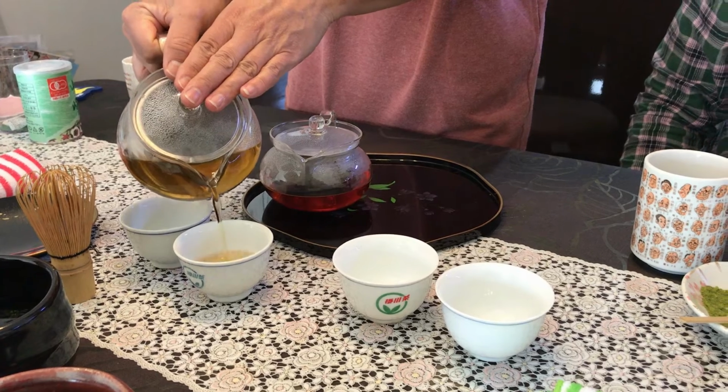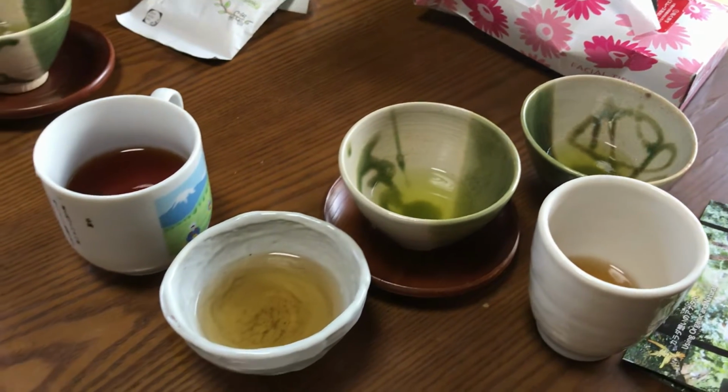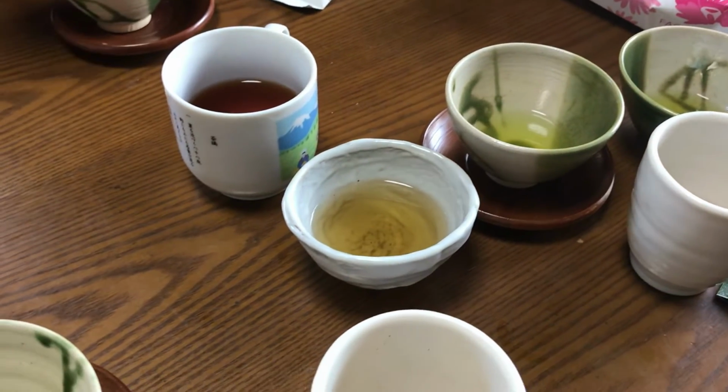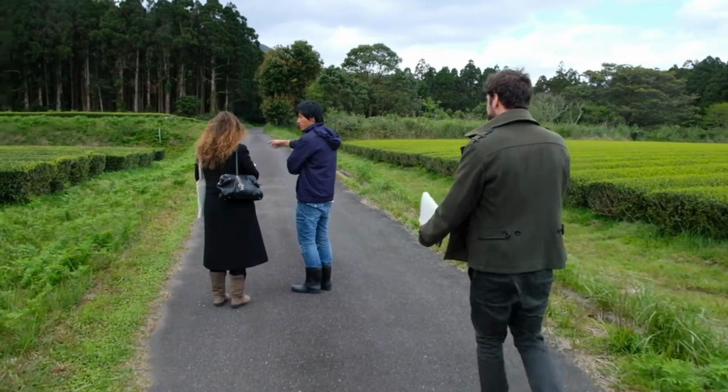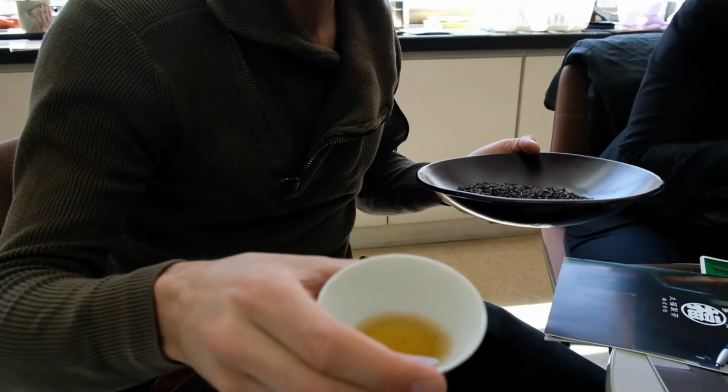Looking for a good Japanese roasted green tea? You've come to the right place. We're counting down the best roasted green tea Japan has to offer. After traveling around Japan for the past few years, we've sampled dozens of different types of Japanese roasted green tea, and we've compiled a list of our favorites.